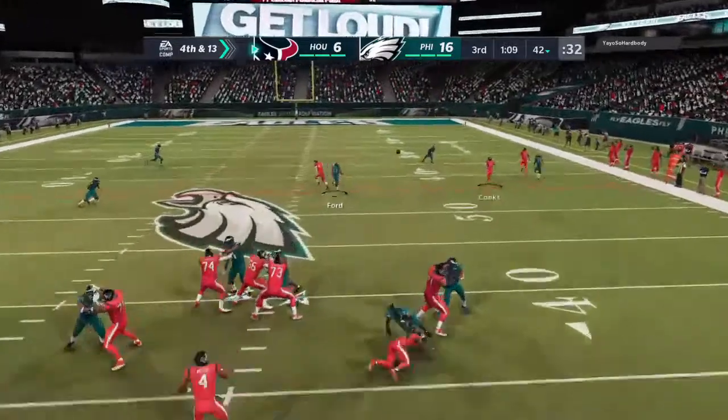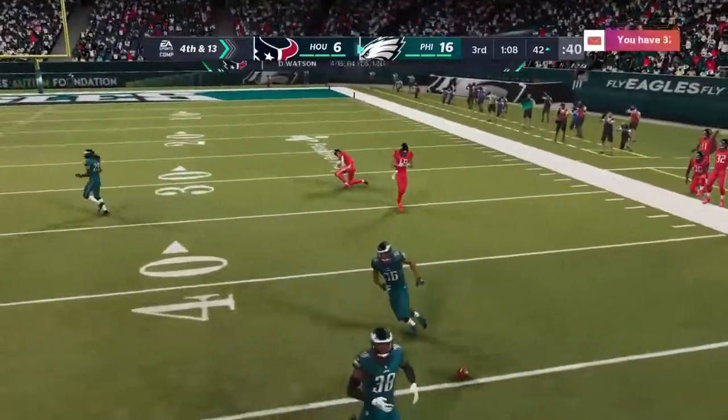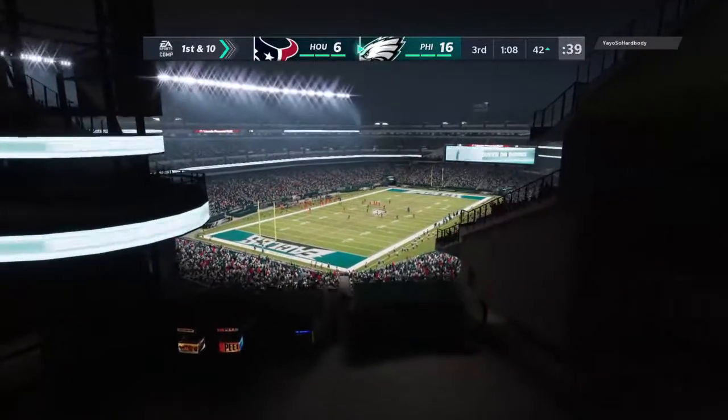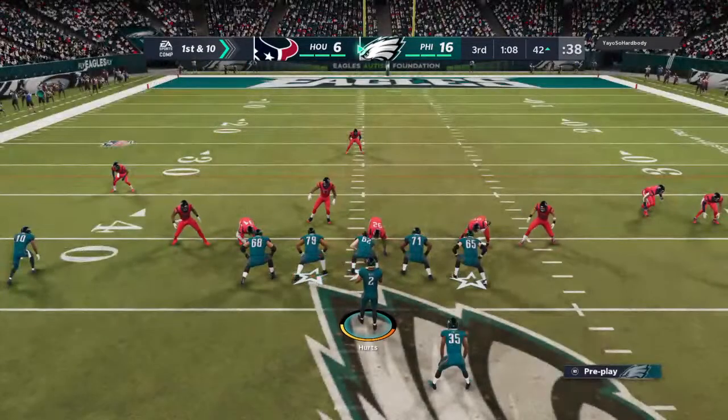They're going to try and throw. And this is incomplete. Boy, a real head-scratcher there. And the Eagles are going to take over in great field position.